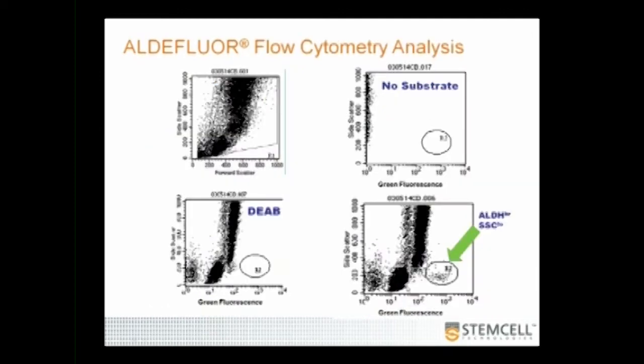So what does this actually look like in a flow cytometric assay? One does it in several steps. First, one sets up a cytogram with forward scatter on the one axis and side scatter and gates on nucleated cells. Then, on this gated area, one takes side scatter versus green fluorescence in the tube that has DEAB, the enzyme inhibitor, and sets up a region for cells that are low in side scatter over here and high in green fluorescence for the BODIPY over here, and compares that to the tube without DEAB.